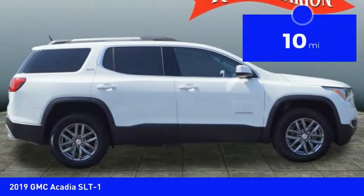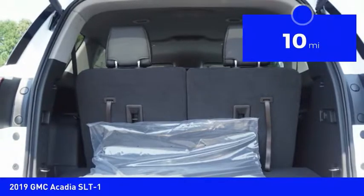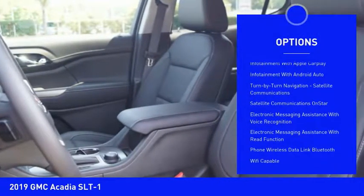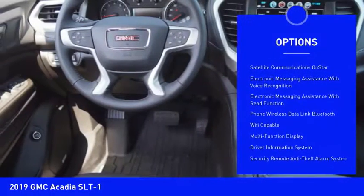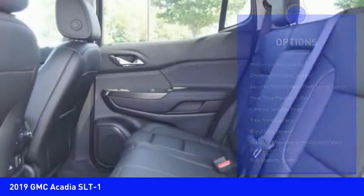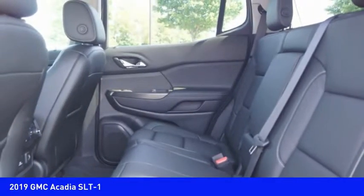This vehicle has less than 100 miles. Here are some of this vehicle's great options: stability control, remote engine start, leather trim seats, traction control, power steering, cruise control, universal garage door opener, fog lights, compass, trip odometer.